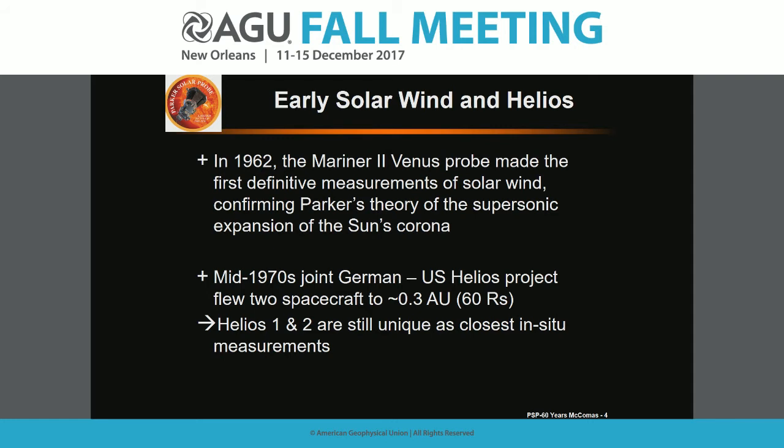So early on, in '62, and Thomas already mentioned this, Mariner 2 basically proved that Parker's basic idea was right. There was this continuous outflow of the corona into interplanetary space, the solar wind, supersonic expansion. Also pretty early on, by the mid-70s, there was the Helios Project, in which 2 spacecraft flew actually pretty close to the sun, 0.3 AU. Those are still the closest measurements that have been taken in situ. That's still a really unique data set.